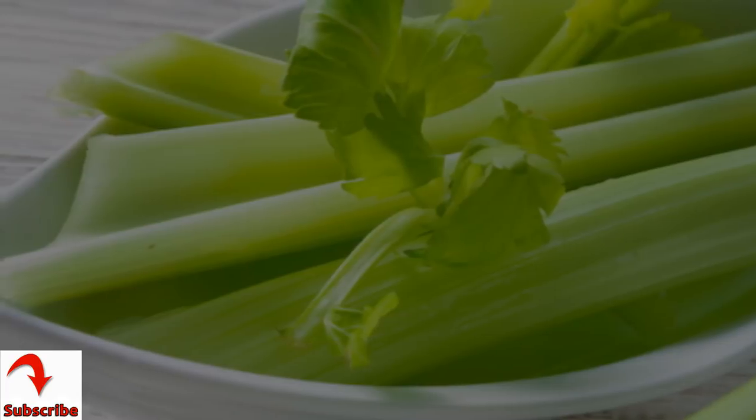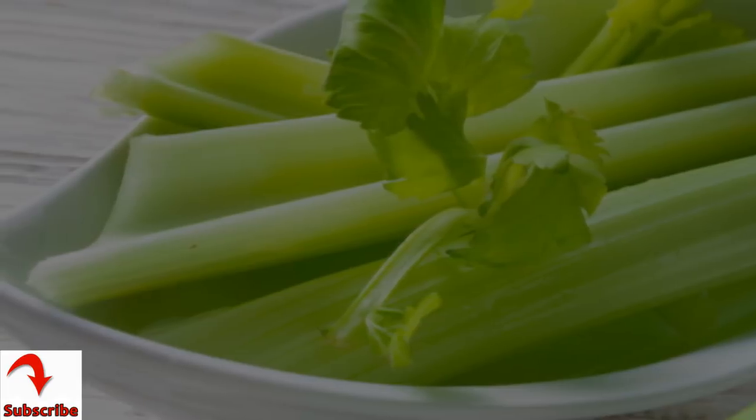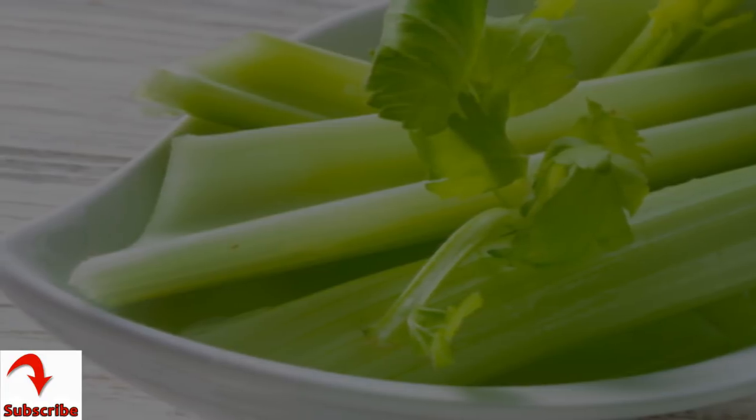24. Treats constipation. Increasing fiber intake is one of the best ways to treat constipation. Celery, being a rich source of fiber, treats constipation and eases bowel movements.